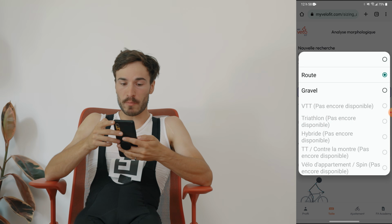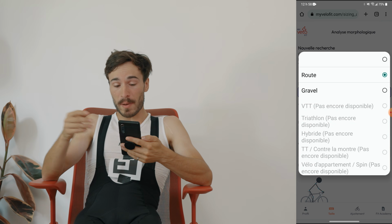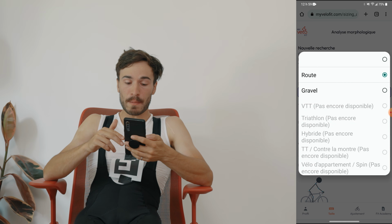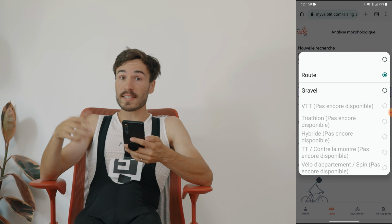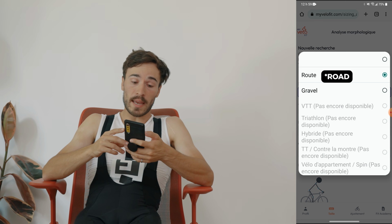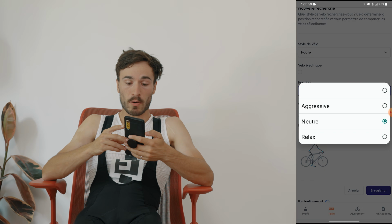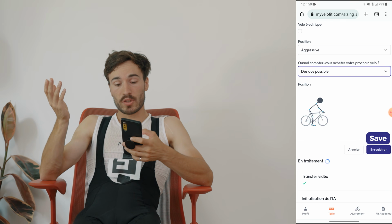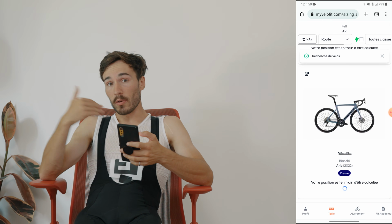So in my case, I am riding a road bike, it could be a gravel, and in the future, this is great about the app, there will be more options. As we can see, there's MTB, triathlon, hybrid, TT, and indoor bikes, spinning bikes. So this is very nice. The AI will evolve in the future, but as of right now, only road and gravel are available. Next, I can select my position, whether I want an aggressive, neutral, or relaxed position. And now we just click save, and this lets the AI know what our preferences are.